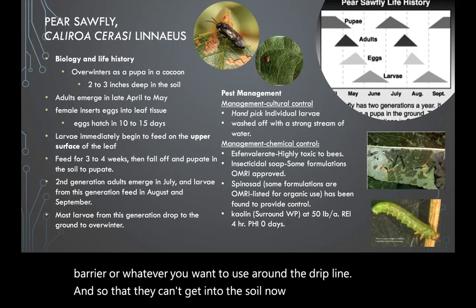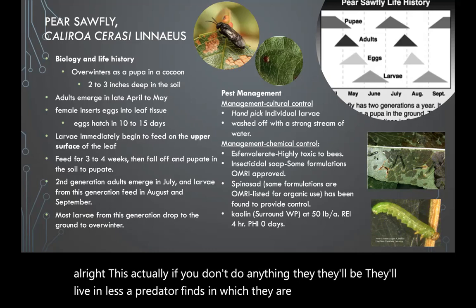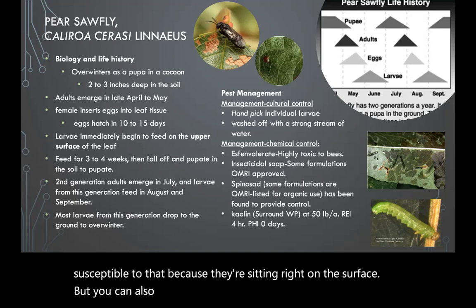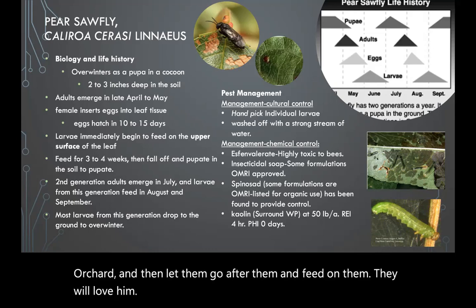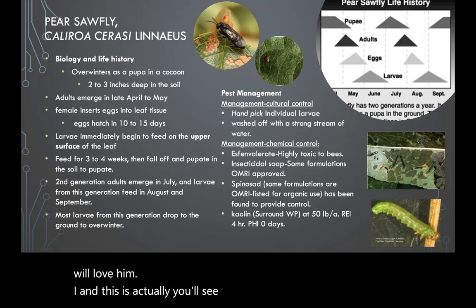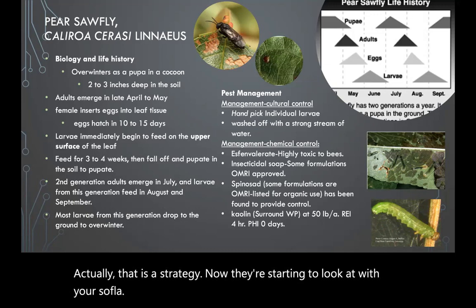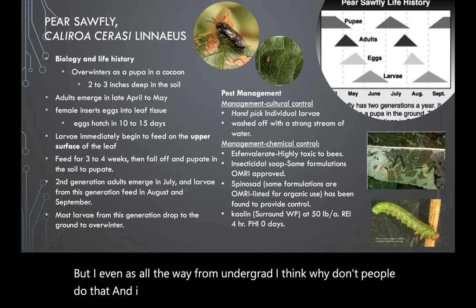Now they'll still pupate. All right. This actually, if you don't do anything, they'll live unless a predator finds them, which they are very susceptible to because they're sitting right on the surface. But you can also bring chickens or something into your orchard, and then let them go after them and feed on them. They will love them. And you'll see when we get to Drosophila, that is a strategy they're starting to look at with Drosophila. But even all the way from undergraduate, I thought, why don't people do that? And I still don't know the answer to that.